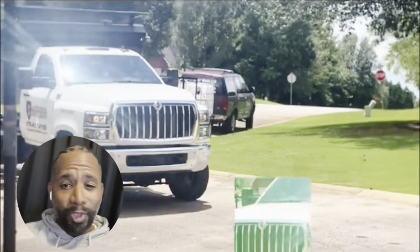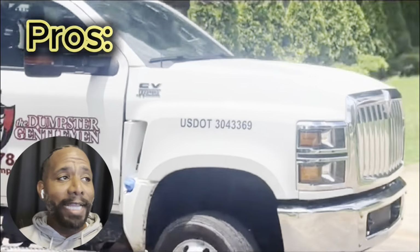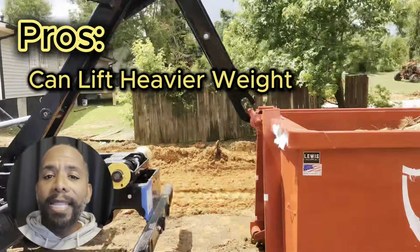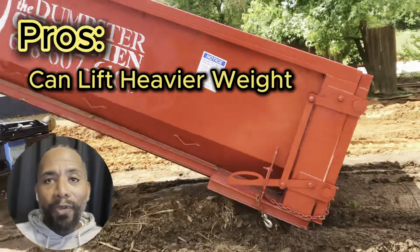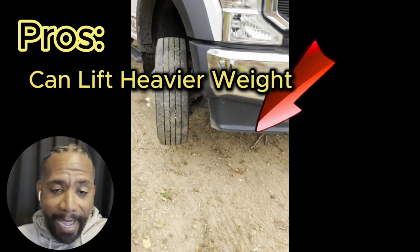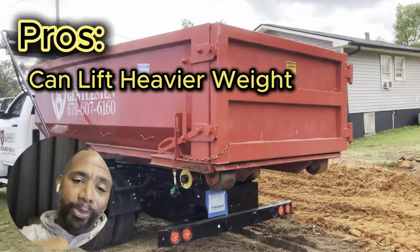Now, let's switch over to what I like about the International. Basically what I love about this International truck, man, is the fact that it lifts. When I tell you it lifts, it can lift more than the F600. You can see in this video, the F600 is already in the air. But we brought back the International because we had it in the shop and we left that dumpster stay there for a couple of days. Got the International, man, that thing picked it up like, boom, put it on there.